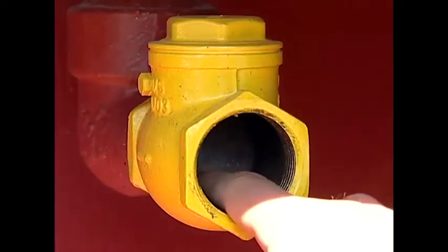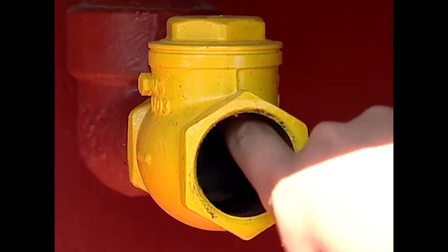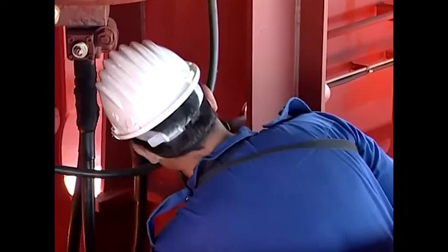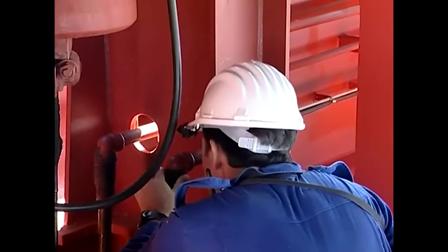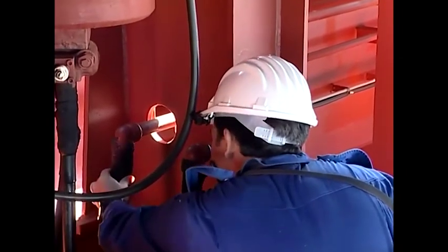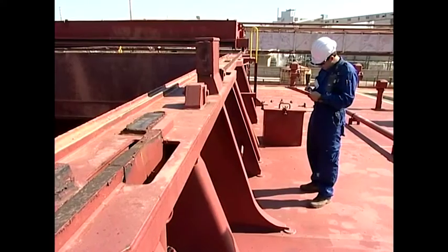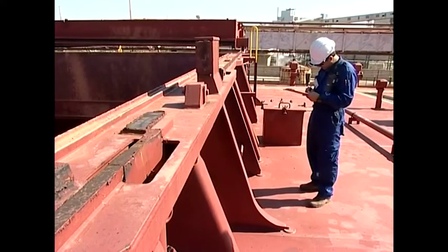Check the drainage channels and non-return valves for blockages. If the hatch covers are operated by hydraulics, examine all pipes, hoses and joints for signs of leakage. It is good practice to record the details of all hatch cover inspections. In the event of cargo claims, such records may also be needed to demonstrate that due diligence was exercised at the outset of the voyage.